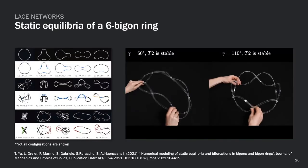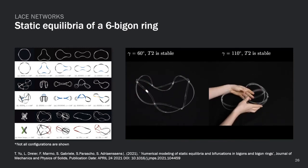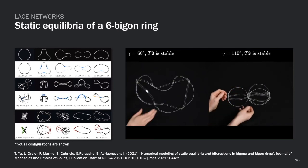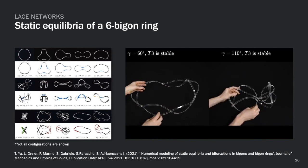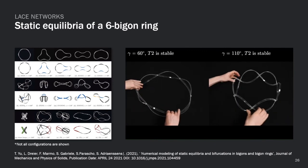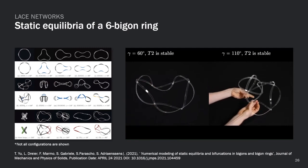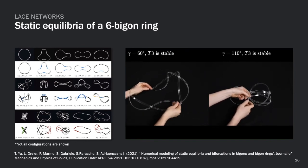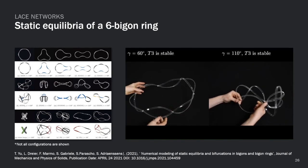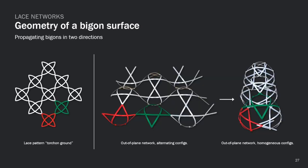These are the stable equilibria of a six-bigon ring we found both in experiments and numerical simulations based on a Kirchhoff rod model. We have classified these shapes into three families. The first family is what we call the IOS pattern. Basically, it's a combination of inward and outward bending cells and the second mode of a bigon, which looks like an S shape. The second family is the multiple covered loop. The third family is what we call the twisting shapes that are obtained by twisting a certain number of bigon cells out of plane. We have also looked at how to go from bigons to rings to surfaces.